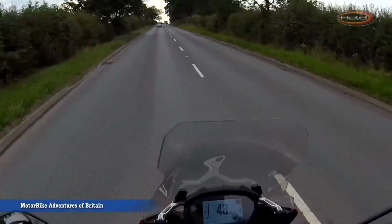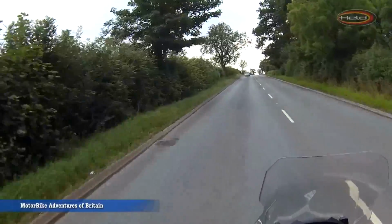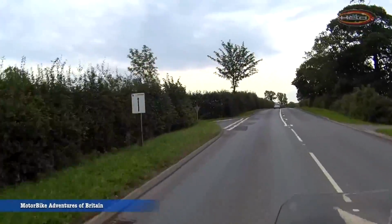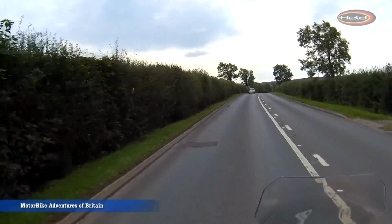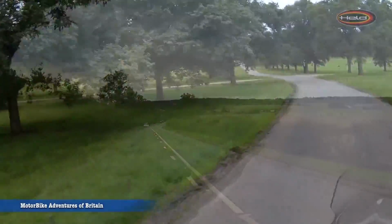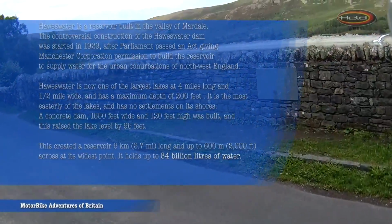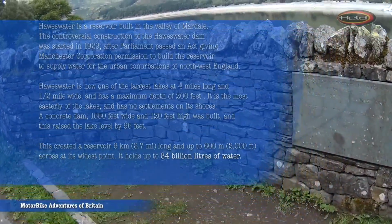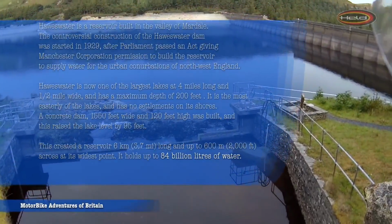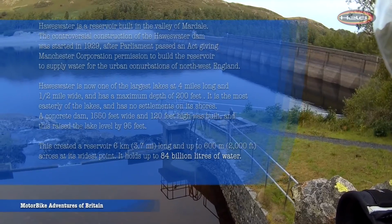And now what we're going to do is discover one of the best hidden stretches of water in the whole of the UK, in my humble opinion. And this is what we've come to see. This is Haweswater Reservoir.